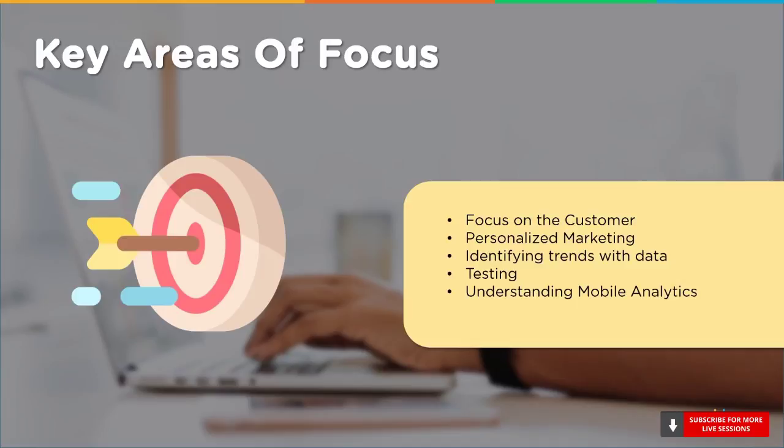Next, we have identifying trends with data. By leveraging data, different trends can be identified. From there, you can create customer profiles, and then with predictive and behavior analysis, you get an understanding of what will better grab the attention of a customer. Then we have testing. Testing provides insights and learnings that would be extremely important to the success of the campaign. For example, say you do an A/B test. With that, you'll get the optimal variant of the two, as well as further understanding of what works and what doesn't.